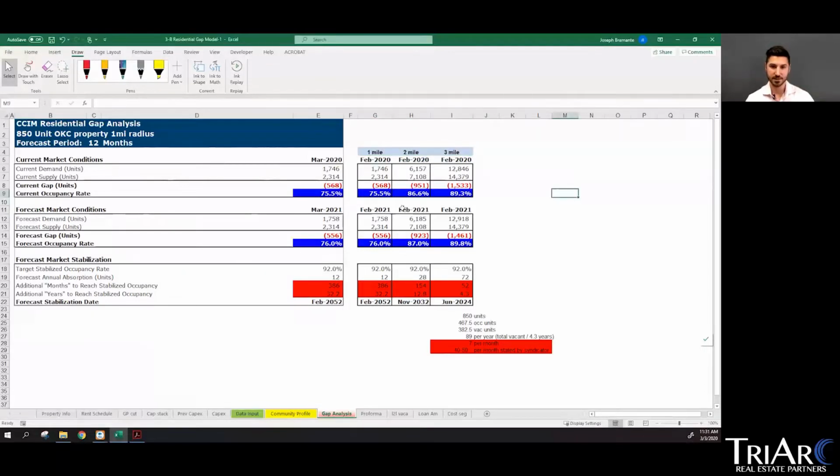We did the same calculation over and over again. And what we determined was that it'll take, on the 1 mile radius, 386 months or 32 years to stabilize at 92% occupied. But again, this property is 30% of the market, so we want to go bigger radius. We did 2-mile radius. That was 154 months or 12 years to stabilize.